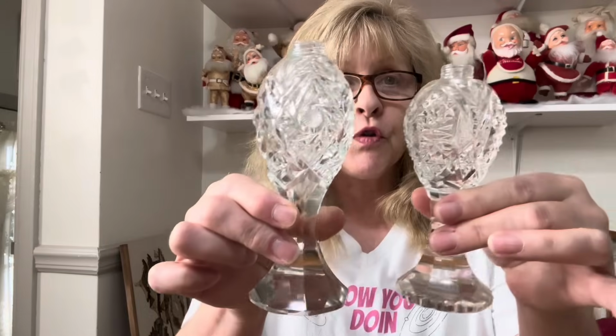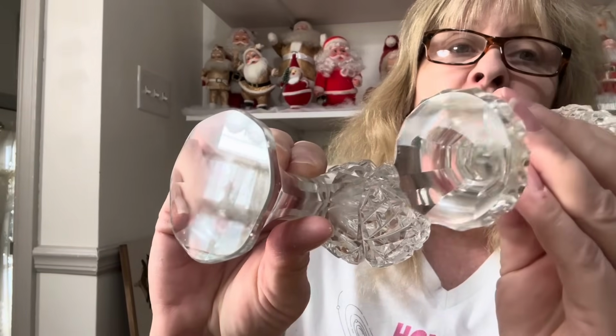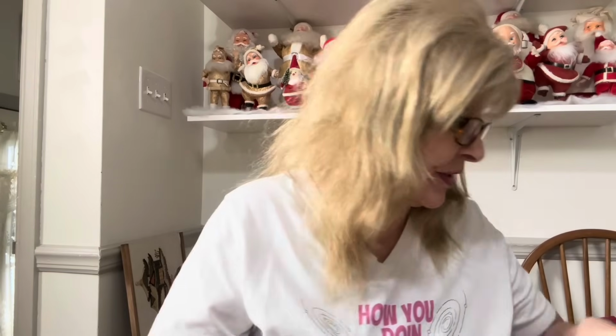Now, I bought these, even though they're missing the caps, because I know I can find caps to fit these at Fuller's. Look at these beautiful crystal salt and pepper shakers, you guys. Look at that. Look at that polished bottom. They are stunning, and I know I will find some caps for these.